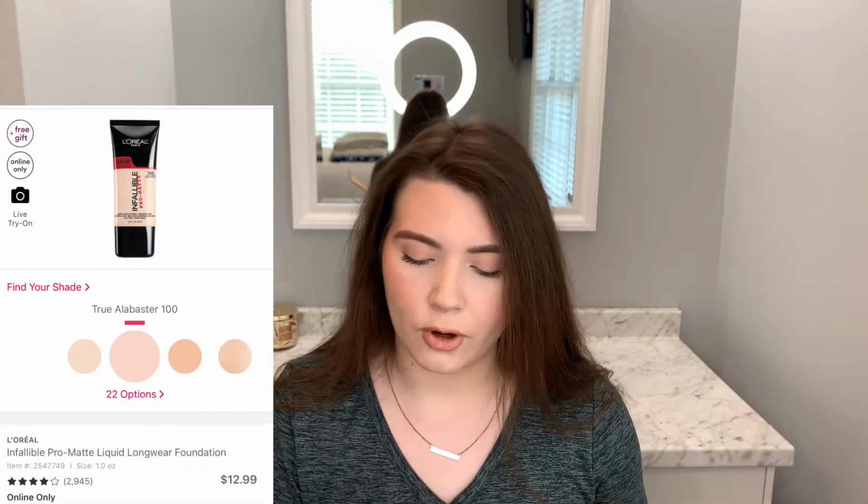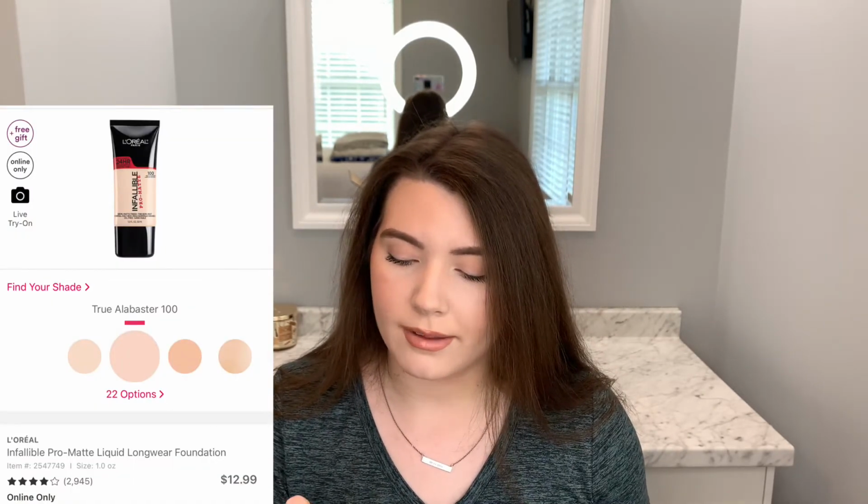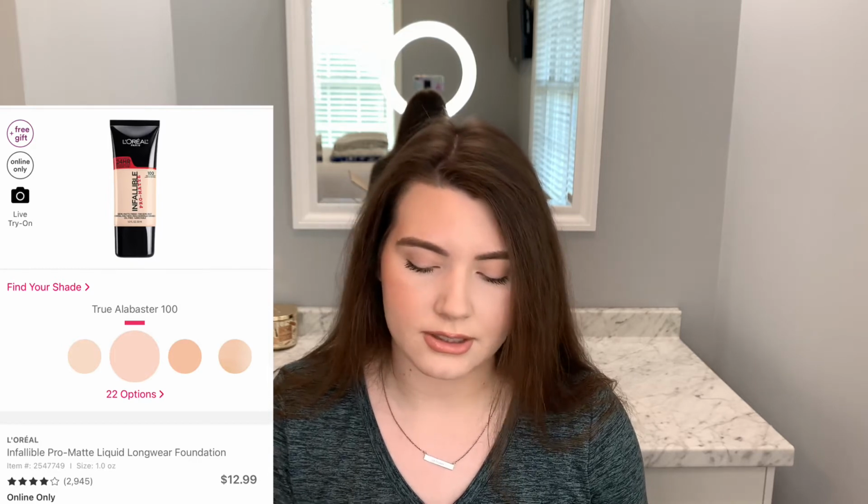It's been a while since I ordered it, and I did not get the right shade. This one is definitely too dark for me, but I can make it work. I'm excited to have this one back in my collection too. I wore this one mixed with the L'Oreal Pro Matte Infallible. I have mine in the shade 100, which is True Alabaster. This was my go-to combo. I wore this all the time, and I never had a problem with getting oily with it. It lasted really well throughout the day. I always felt like it looked really pretty and flawless for so long.